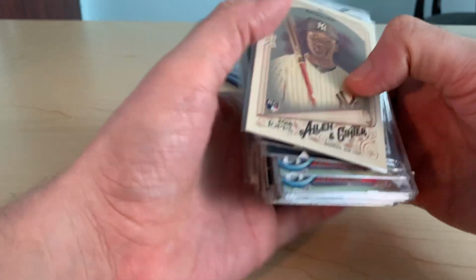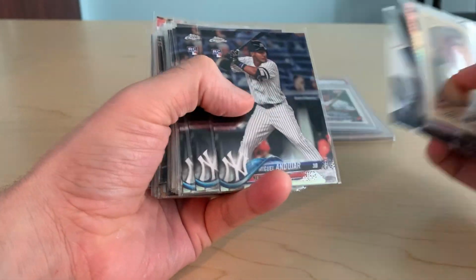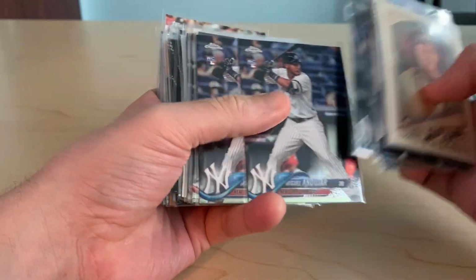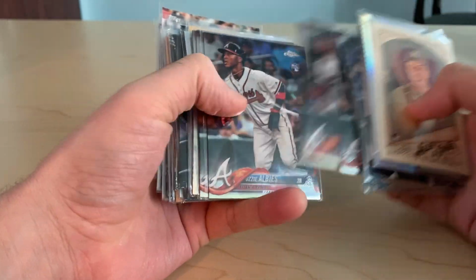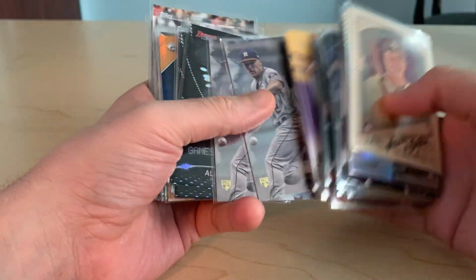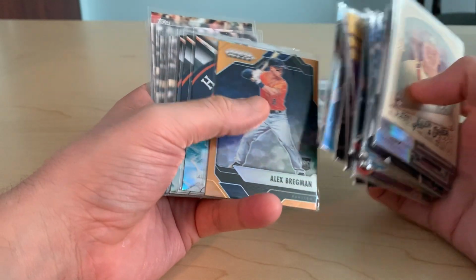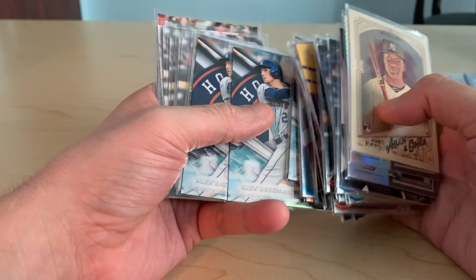It might have been one guy, I don't remember. Andujar. Some Andujar out of Chrome. Ozzie Albies out of Chrome. Ozzie Albies, Bregman.